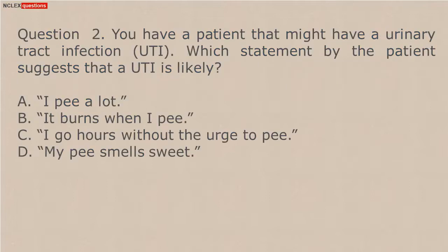Question 2. You have a patient that might have a urinary tract infection, UTI. Which statement by the patient suggests that UTI is likely? A. I pee a lot. B. It burns when I pee. C. I go hours without the urge to pee. D. My pee smells sweet.